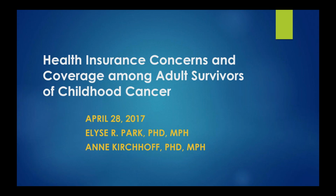And we've done a lot of qualitative and quantitative work really looking at the impact of inadequate health insurance coverage on childhood survivors. And our aim in this work was to really document what type of coverage they had, how this impacted their lives. So it wasn't just enough to look at whether our childhood cancer survivors were covered, but what kind of coverage do they have? And that's what we really want to do an in-depth exploration of. First slide, please.